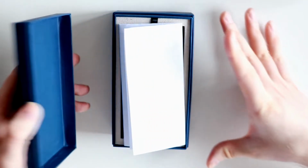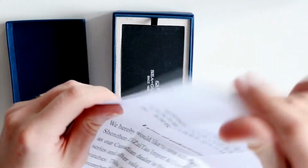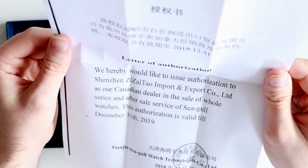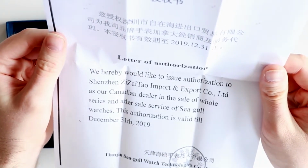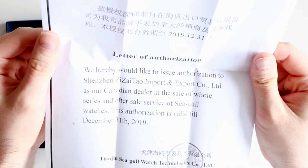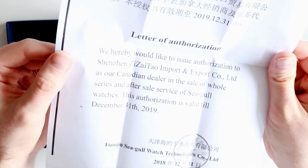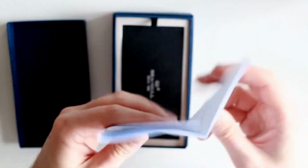Anyway, opening the box grants us access to this piece of paper, which seems to be a copy of some sort of contract. It reads as follows: Letter of Authorization. We hereby would like to issue authorization to Shenzhen Zizai Tao Import and Export Company Limited as our Canadian dealer in the sale of whole series and after-sale service of Seagull watches. This authorization is valid till December 31st, 2019. It is signed Tianjin Seagull Watch Technologies Co. Limited, the 31st of December, 2018. I'm not sure what will happen now that we're in 2020.